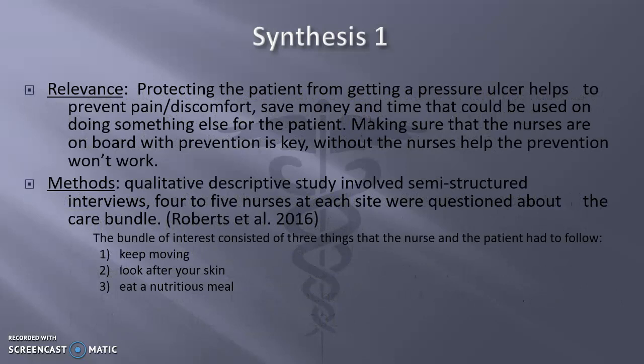The relevance is protecting the patient from getting a pressure ulcer. It helps to prevent pain and discomfort, and saves money and time that could be used doing something else for the patient. Making sure that the nurses are on board with prevention is the key. Without the nurses' help, prevention wouldn't work.